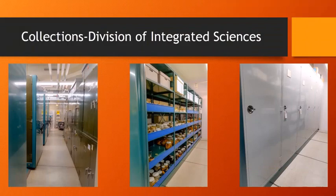At the San Bernardino County Museum, I have been able to combine my professional and academic experiences. One of the things I do as a curator of integrated sciences is care for the museum's biology collections, which include ornithology, the study of birds, oology, the study of eggs, herpetology, the study of reptiles and amphibians, mammalogy, the study of mammals, entomology, the study of insects and arachnids, and botany, the study of plants.